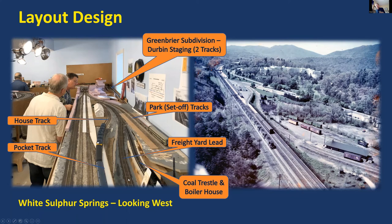The two park tracks that I have, I really didn't have room to put in the President's track, which was another park track. The Greenbriar subdivision, the Durbin station, comes up here behind the railroad. And you'll see when we go downstairs that this is a view block now as I'm building a mountain and a river. And then the Greenbriar subdivision continues over, that's Pete LaGuardia, to Ronceverte there.